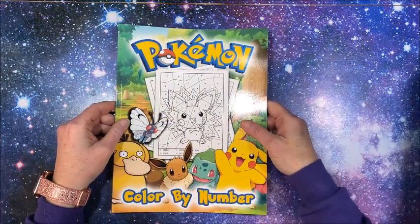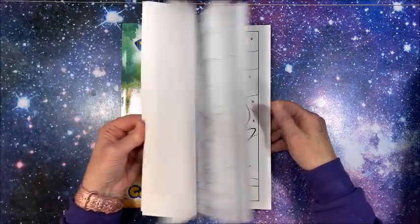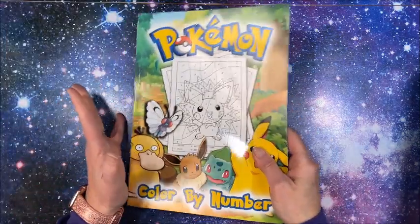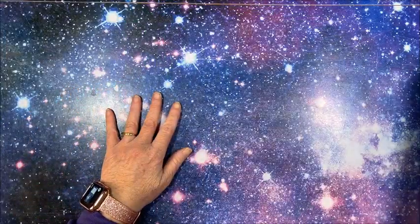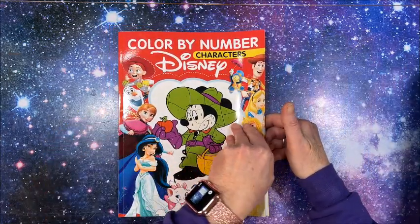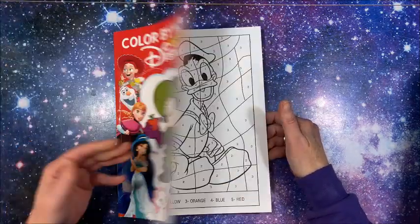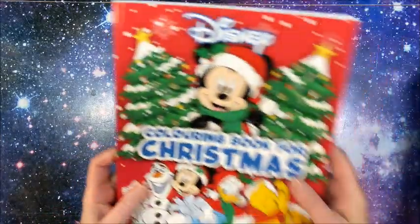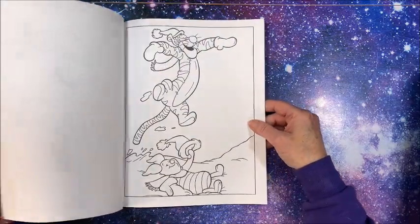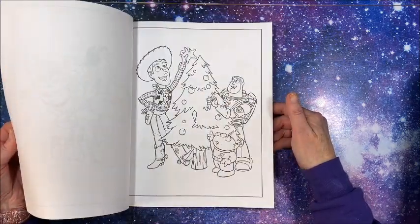We have a Pokemon color by number. This one has thicker lines. Now, I think this one was still out there. I think 3 out of the 4 that I showed in that video, I could not find links for. And I think this was one of them too. Color by number Disney characters. And then the Disney coloring book for Christmas. This is not a color by number. It is just Disney characters for Christmas.